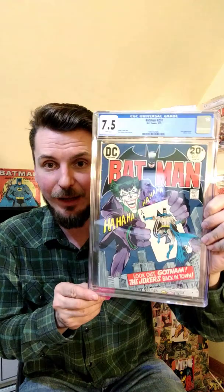Anyway, Batman 251. Classic Neal Adams cover again. Also a book that I've been wanting in a decent grade for a while. I had one in like a 3.0. I wanted an upgrade. So I thought this one was going to come back a 6.5. It came back a 7.5, first full grade over what I expected it to be. So super stoked about that.